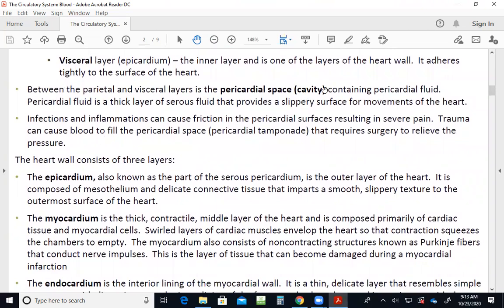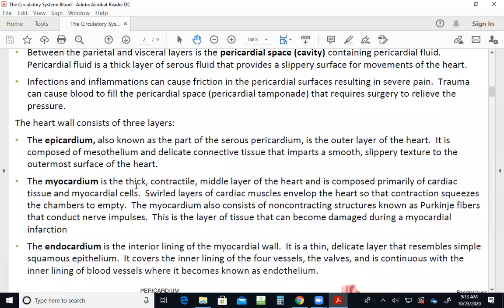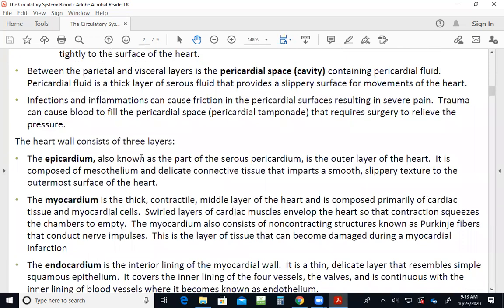Between those two layers is a very fine, small space called the pericardial cavity or pericardial space, which is full of a fluid called pericardial fluid. It's a thick serous fluid that provides a slippery surface, enabling lubrication and preventing friction between those membranes. Infections and inflammation can cause friction in the pericardial surfaces, resulting in severe pain.